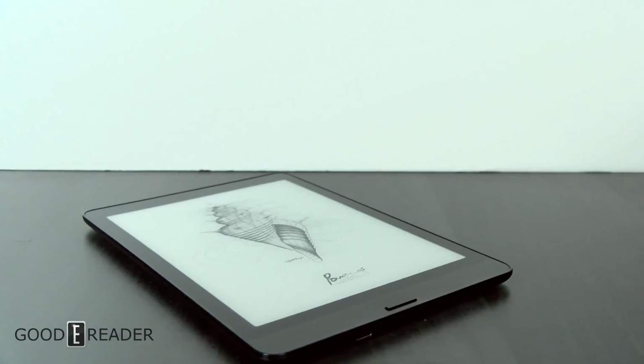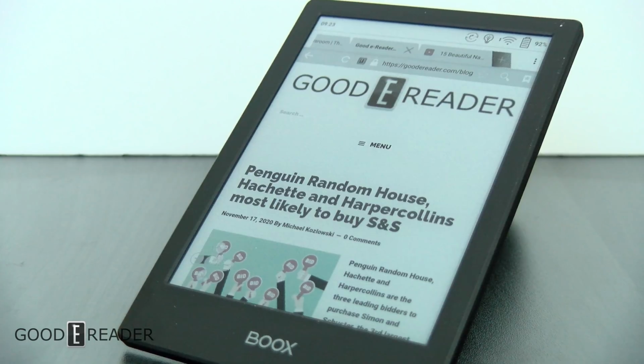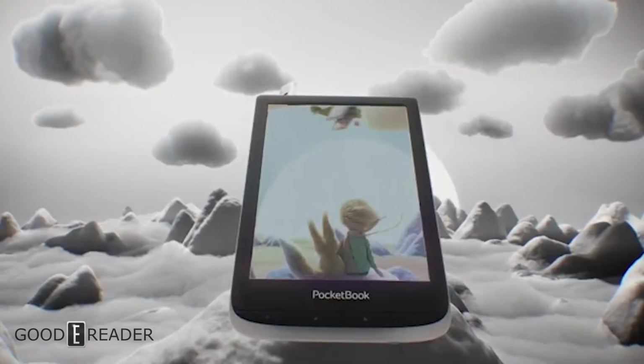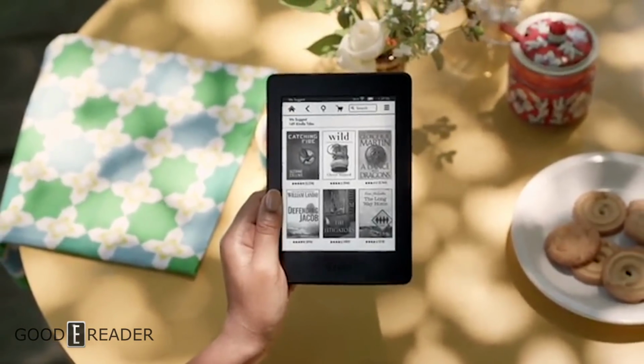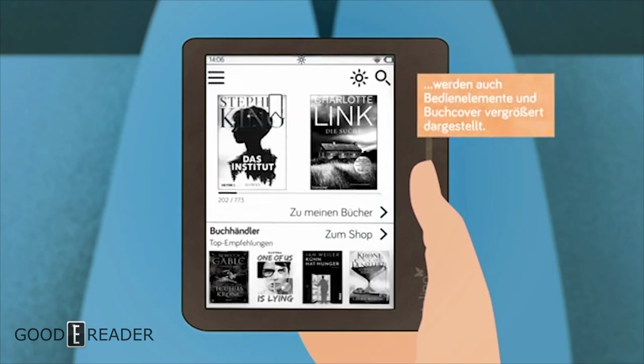We did note-taking e-readers and we did styluses, but now it's time for the final top 10 list of 2020. These are the top 10 e-readers of the year. They span all different continents, different makes, different models, and different styles of operating systems. If you want to know what the best one is, stay tuned and let's get going.